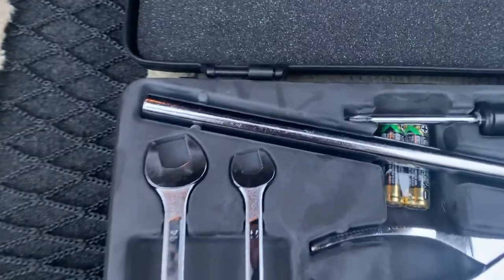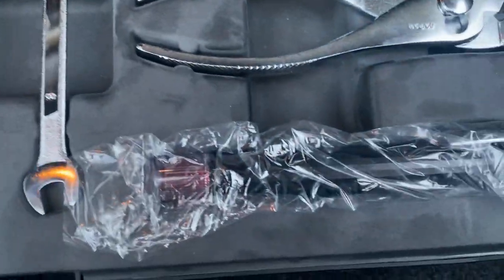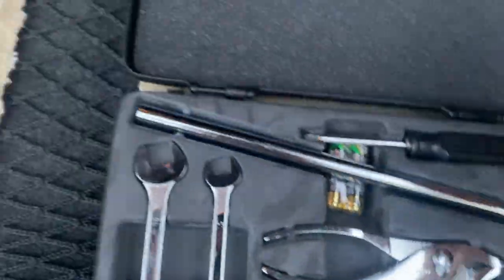All your interior stuff is just spotless. All your tools and everything still in the plastic bag. You even got a flashlight in here, and there's some batteries. Never even used.